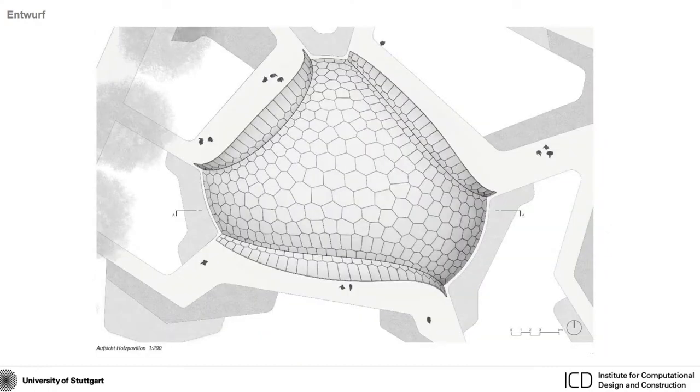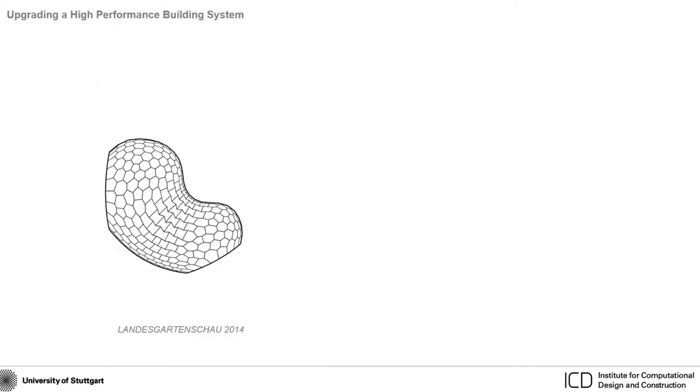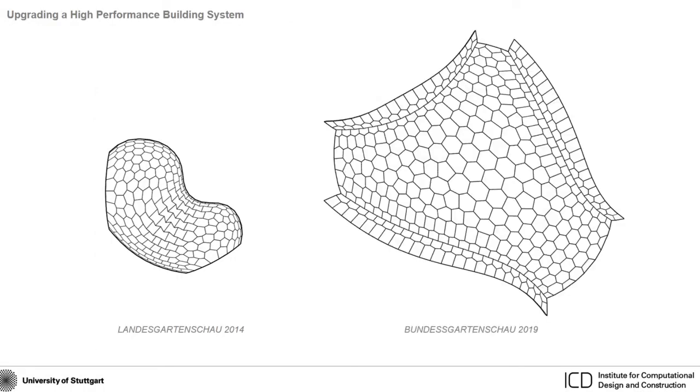So the question was, for the Buga Pavilion, how can we actually offer a big event space with a kind of explosion in terms of the dimensions of the system? So we see here on the left the Landesgartenschau Pavilion and the Bundesgartenschau Pavilion on the right. And the span is increasing threefold. We have four times the floor area. And the question was, how can we use the same amount of material per square meter?